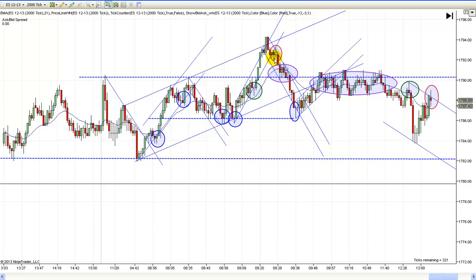By entering here, you enter safely without being so aggressive, and you get the benefit of riding this all the way down. If you didn't exit right here, which might not have been a bad idea, just to exit any runners, because most of the time, even if it breaks lower, it's going to turn and go higher first. It's just one of those rare times where it went on down.